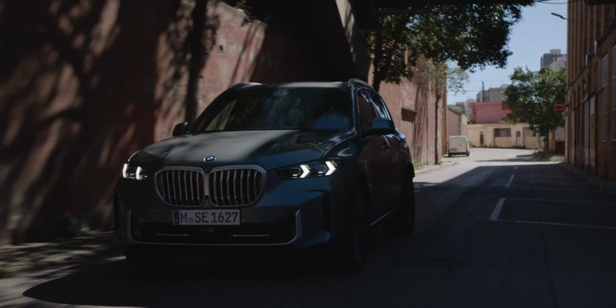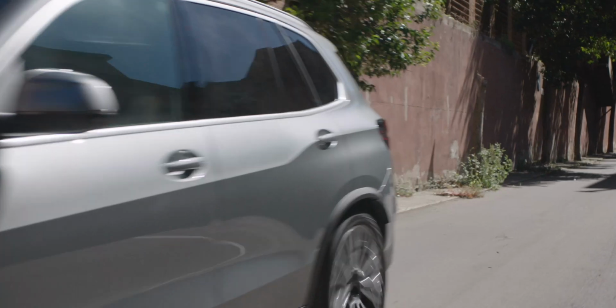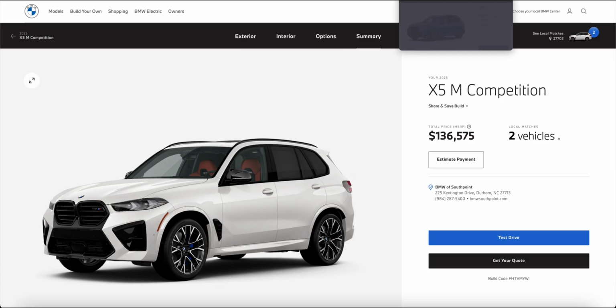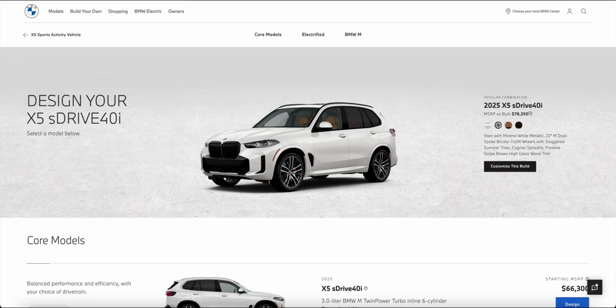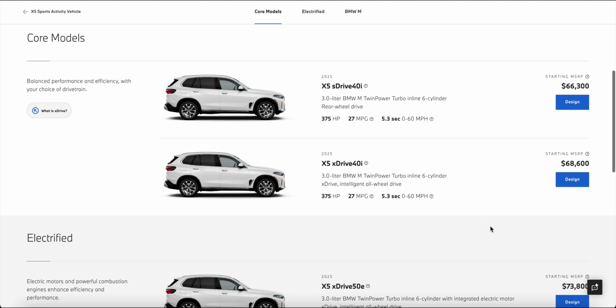The 2025 BMW X5. In this video, we are going to be building this SUV on BMW's website, and we're going to see which trim levels and options provide the best value. And towards the end, I will also share with you how you can save a substantial amount of money with these SUVs. But for right now, let's just get started and quickly go over the trims that we have available to us.